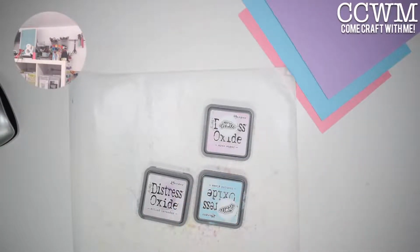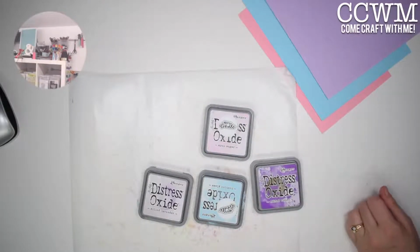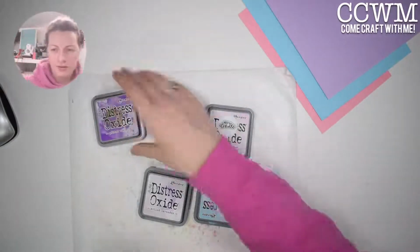I think wilted violet's going to be a bit too dark, but we'll take it out anyway. See what we can do.